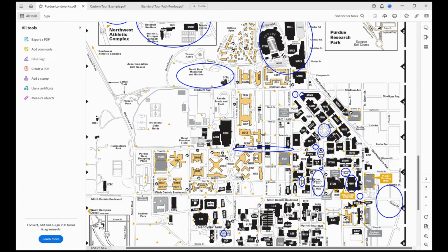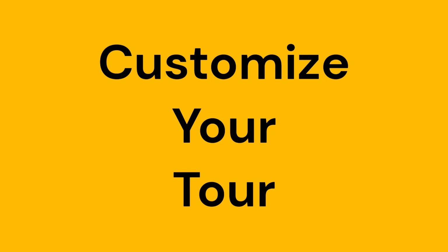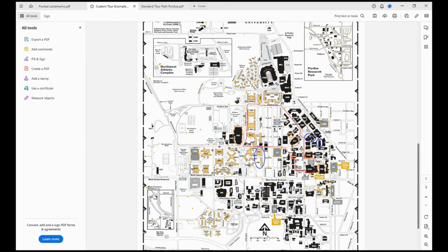Now we'll get into how to plan your own custom tour. Okay, guys, so how do you customize your own tour if you're doing a self tour, or if after your standard tour you want to see things that pertain more to what you're interested in, which is totally understandable.